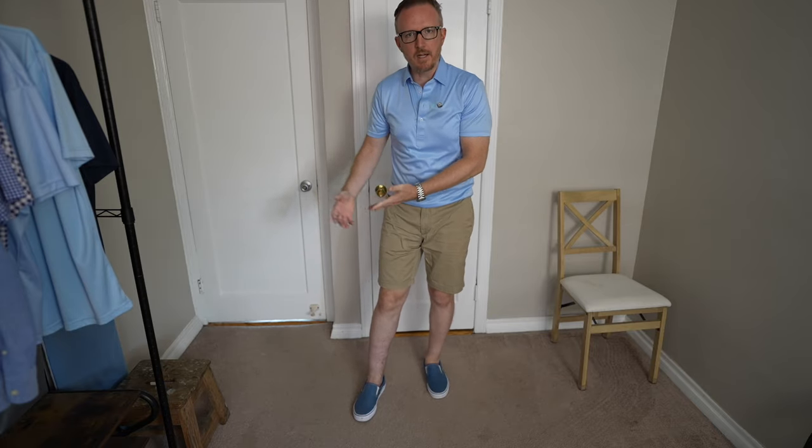You could also go with gray and navy blue. There are some other colors that I used to wear, like bright red. I haven't worn them too much anymore. I still have a couple of them. I like to keep it classic and simple.